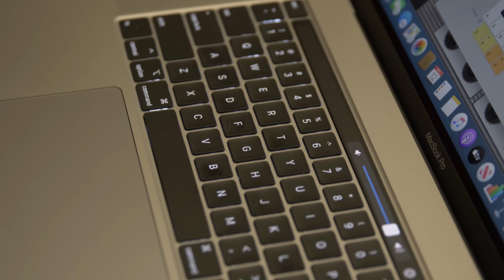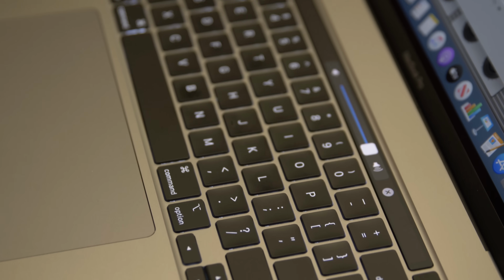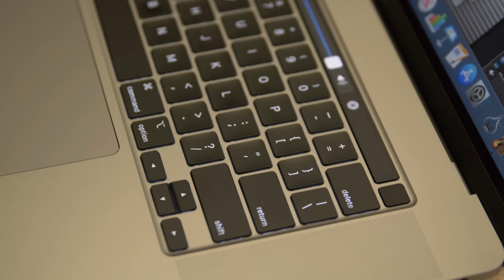A lot of people had issues with keys that would break or jam. If stuff got under them, they'd be very hard to replace. Apple extended its repair program, and it was a big issue. Now, Apple has decided to change the keyboard again. Not on the other MacBooks that are out there, but on the new MacBook Pro.